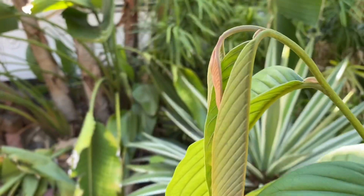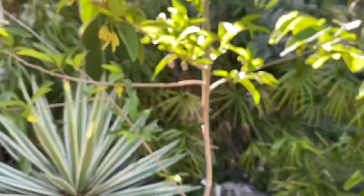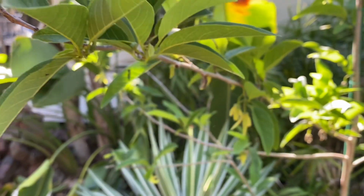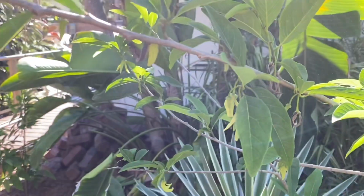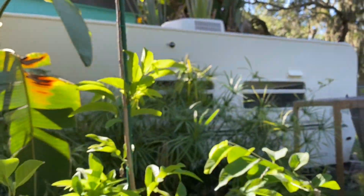Now that is a Rollinia actually, and I thought it was Atimoya for the longest time, but due to its pink flowers, it's Rollinia. This is a Thai sugar apple. This Thai sugar apple is recently put in the pot, although it's flowering like crazy, and I had to stake it up because the way it was growing was kind of awkward.